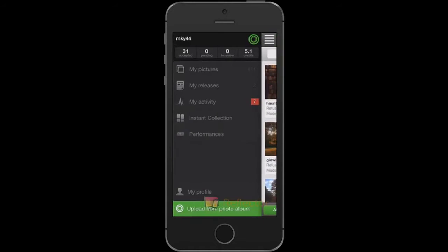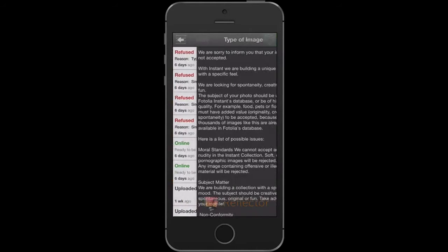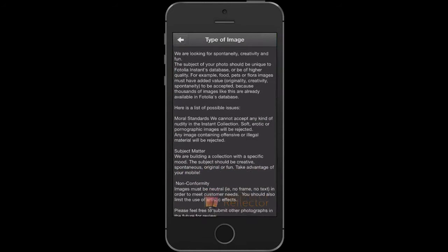So those are those. You have your releases, and I'll talk about that later on, about model releases, because that's a whole other topic, and it'll just take too much to cover that. Your activity is pretty much the same thing as my photos. It's just showing you which photos have been refused, and it explains why it has been refused.